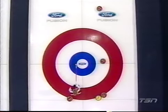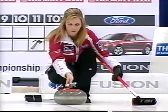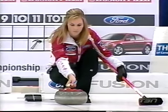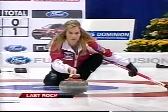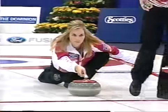Well, I think Linda's right on. I just think that's nervousness, and she just hung on to that rock so long, and attempt to play a quiet come around and try and cut the end down, and hog line violation. They're crystal clear with these eye in the sky handles.